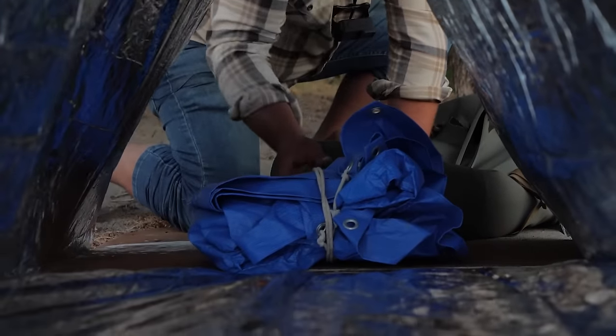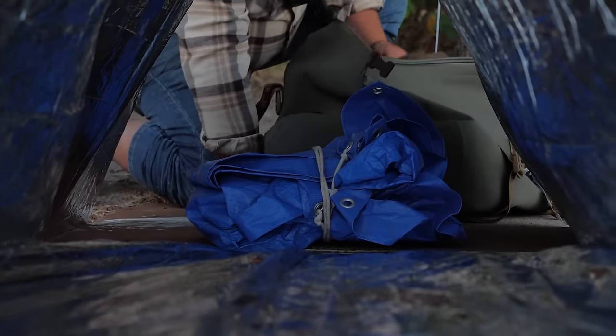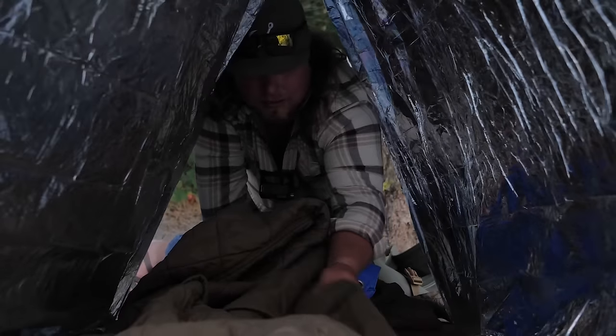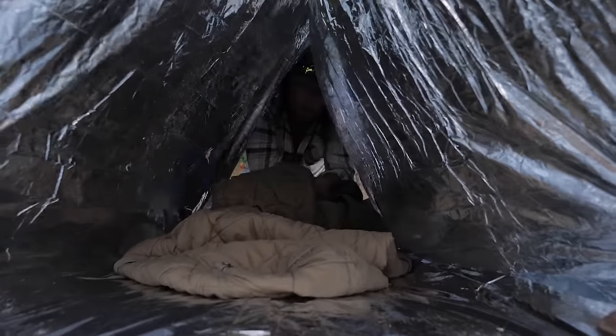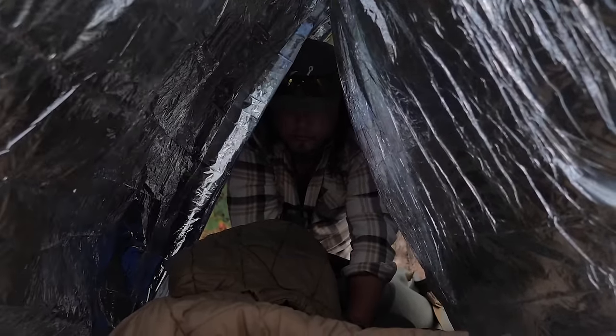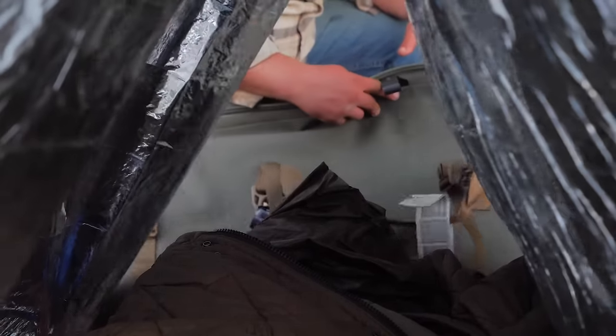There we go. Got the German sniper bag here. It's gonna keep me nice and warm. Merino wools. Honestly, it's definitely warmer inside this thing. I guess in a survival situation, gets the job done. Do this for a little wind block. Yeah, now we're talking.